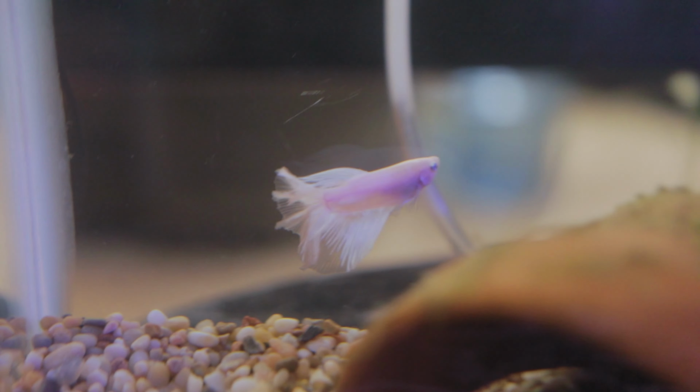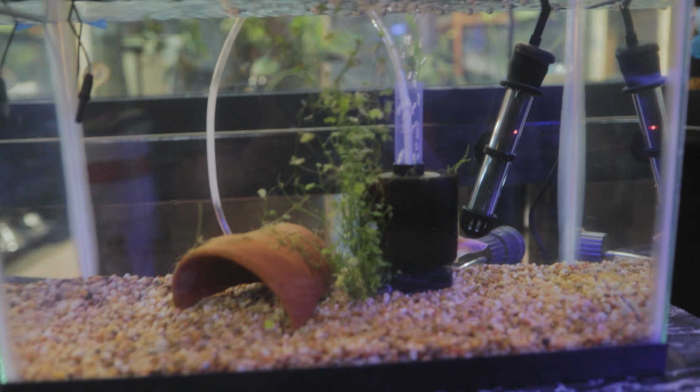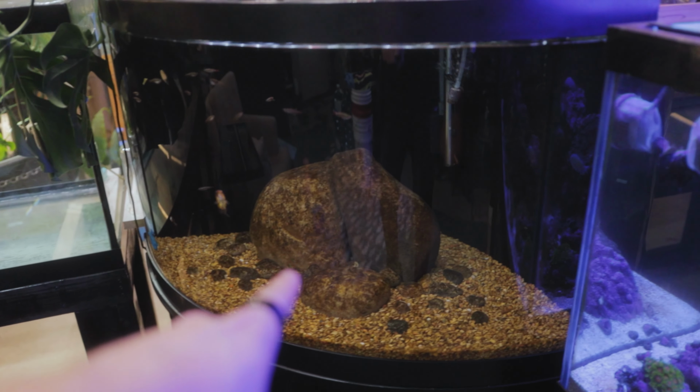So whatever he's trying to do against the backside is unlike him. I don't think he likes the camera. He's usually out in the front, so we'll leave him alone. Back to the video. Let's suck this water out.